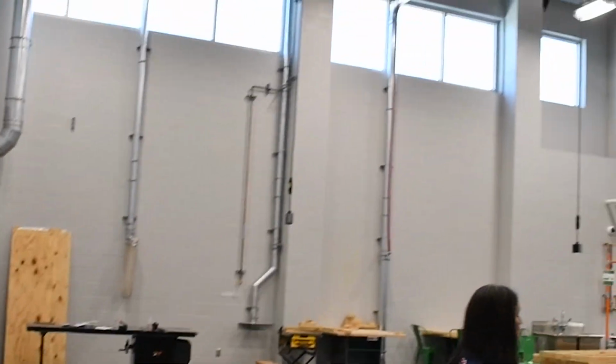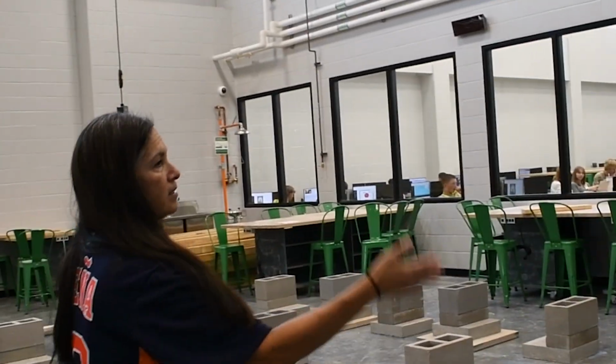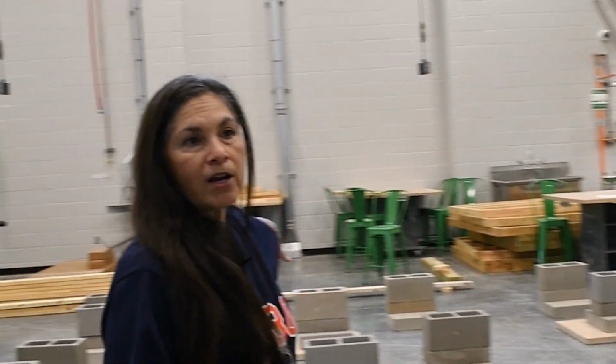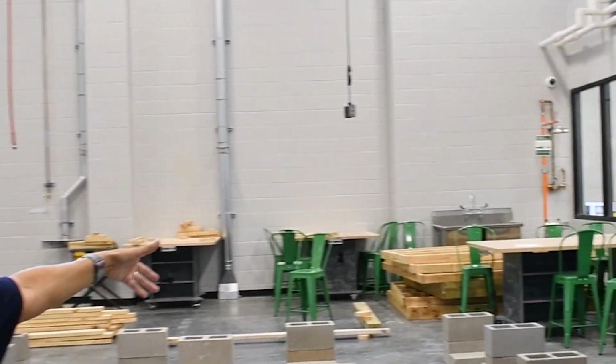So we've gotten some new tools. We have a table saw. We have a drill press, a bandsaw, a belt sander. We still have a miter saw table that's coming because we have 3 miter saws. We have a sink now. That'll have a big impact on us.